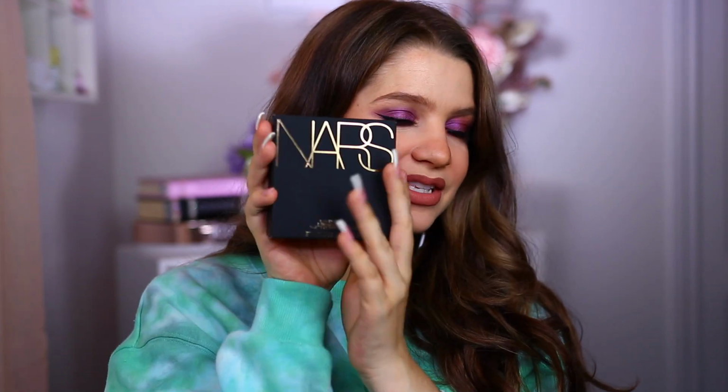So first we got this little bitty package here from Nars. And I believe this is their new palette here. This is so tiny. A little present. So here's this. So this is their new Summer Solstice eyeshadow palette.